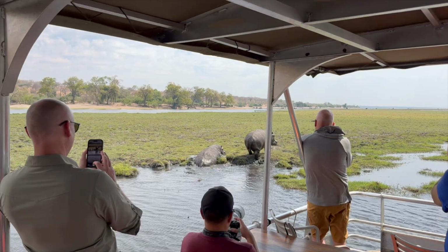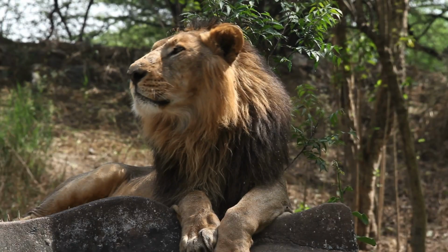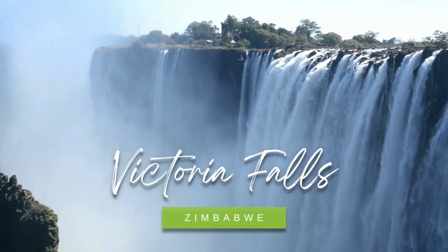We usually see hippos, sometimes they swim right up to our boat. The things we see: leopards, lions, elephants. It is truly spectacular. On our next day, we focus almost exclusively on Victoria Falls.